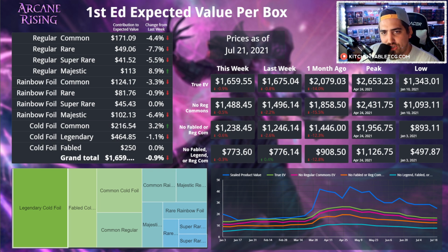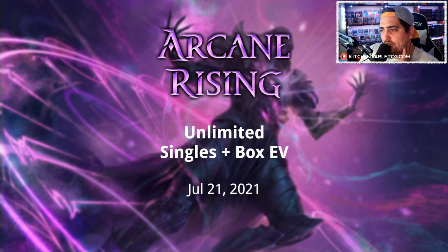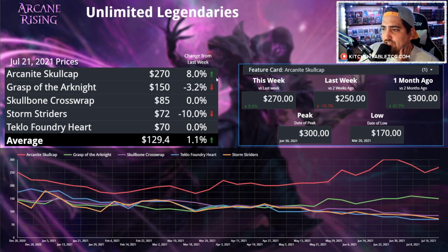So hope that you gained some knowledge from all that stuff. Let's go ahead and move on to Unlimited, the player set here. Looking for Legendaries, the Skullcap.